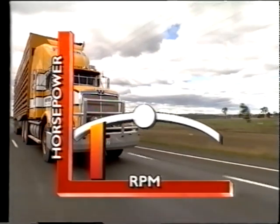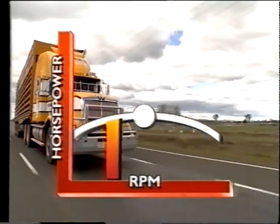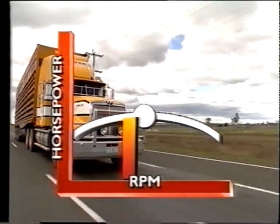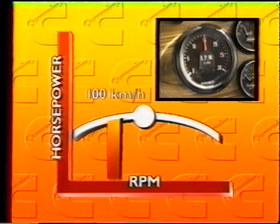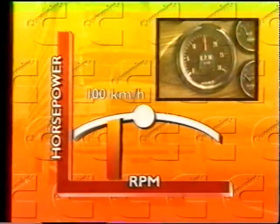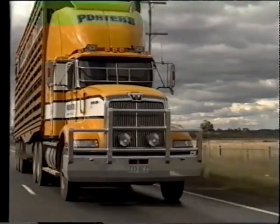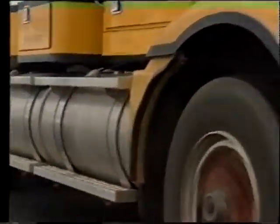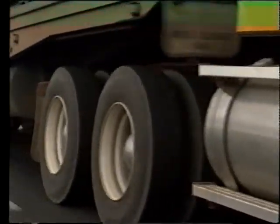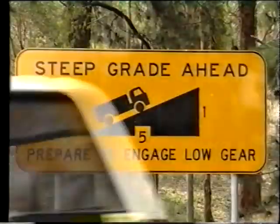Just listen. As we go up through the revs, good acceleration through 1500 and the truck is really flying through 1600 RPM. This is the peak of the power band. Now we've settled at the governed road speed of 100 clicks. On the flat we felt very strong acceleration in top gear between 80 and 100 kilometres an hour, because this truck is spec'd to have the power hump in top gear at around 100 k's.